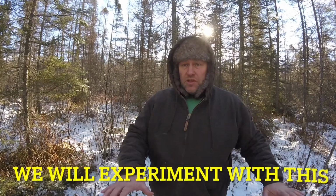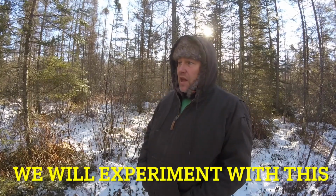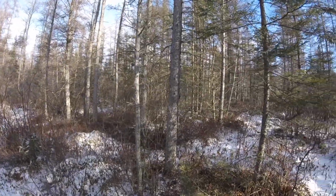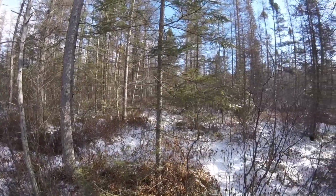We're gonna try an idea we saw where we're gonna put some flat spots, even if we use pallets with some stuff on top of it, create high spots, create little islands in here, unless we find some natural ones. But we're gonna explore this a lot more this year, create more bedding in here. This is extremely thick, and that's where deer like to be when they're feeling pressure.